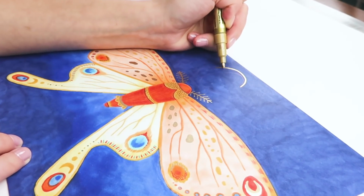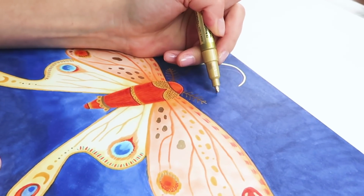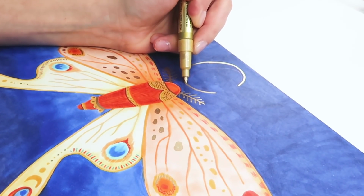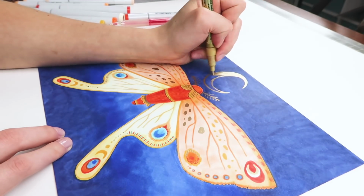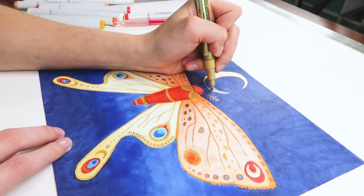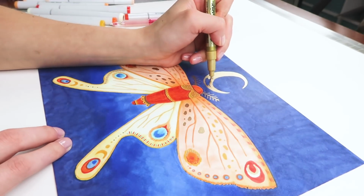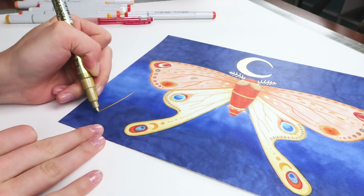So yeah, I will show you guys what I'm talking about in a minute. I'll hold my piece up so you can see, but it's just such an amazing marker that I just have to talk about it for a second. You're probably going to see me using it a lot in a couple of videos here and there because it is such a cool thing.